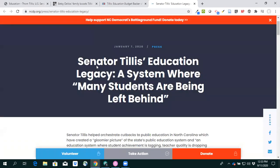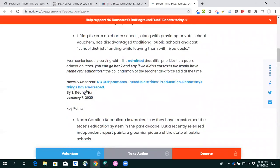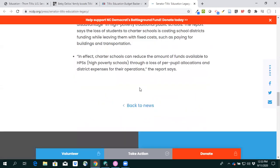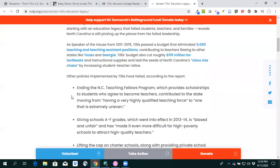And we have another Senator Tillis education legacy, a system where many students are left behind. So we can read through this one to see what we can find out again about his history with education. And we can use that to do even more lateral reading to try to find other sources that might help us figure out what's what. So that was awesome.